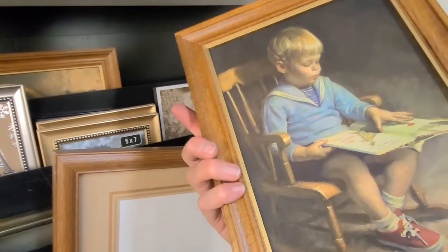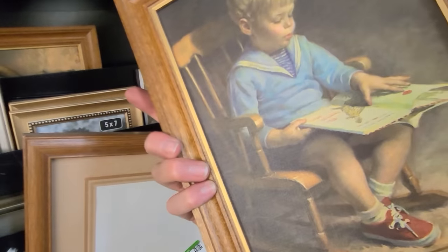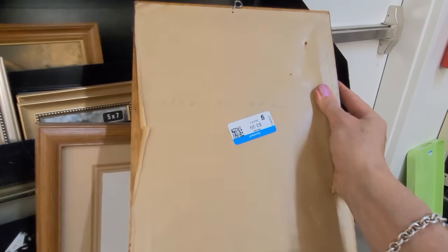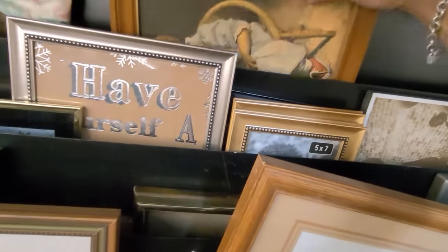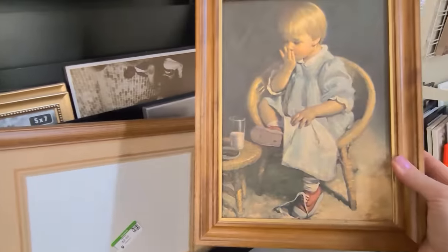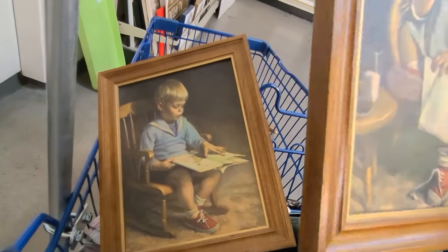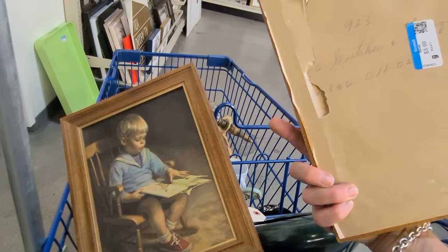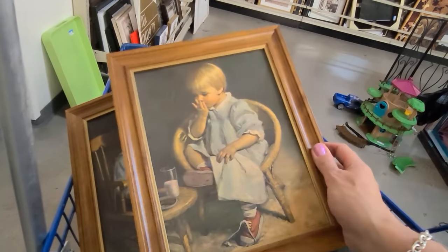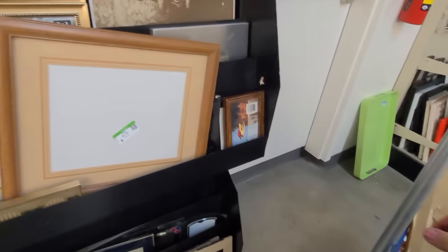A little boy in a rocking chair reading a picture book. Oh, he is fabulous, little blondie. Let's see what the other one is. Oh, it's a little girl, possibly his sister. That matches. So cute. I love that there are two. I am going to pay up for these. $4 a piece, but I think there is still some room for profit.